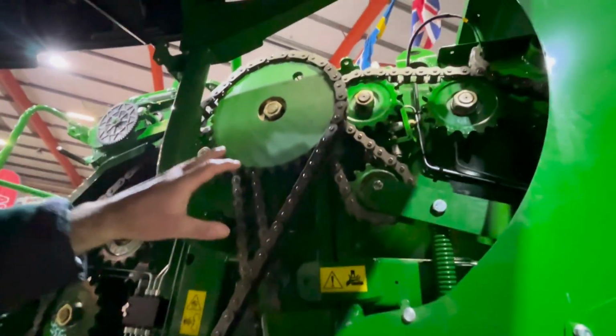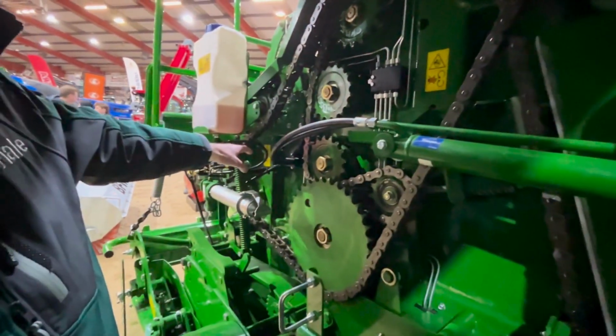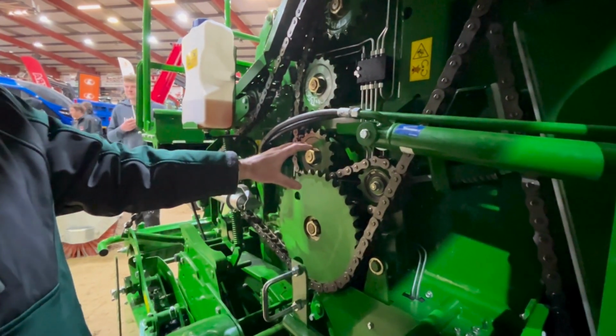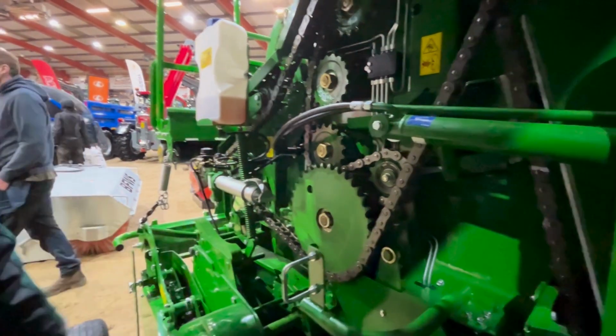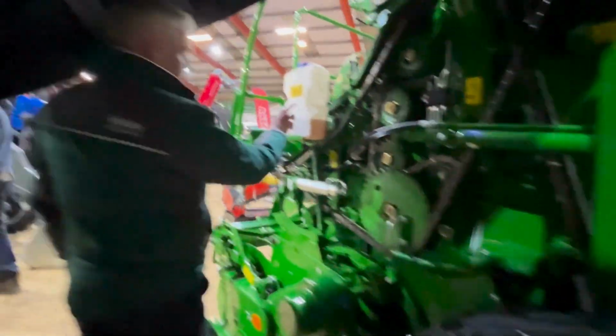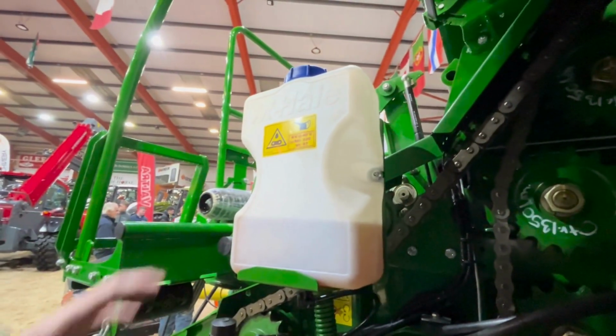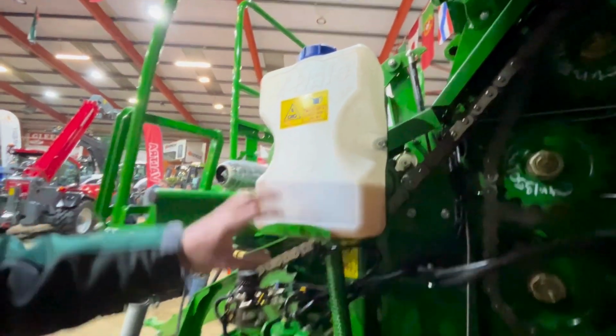single sprockets. On your double sprockets, which you have 1, 2, and your main gearbox bearing there as well, they're all on the 55mm shafts and bearings. We use a bigger oil tank here now as well, oil reservoir for the oiler, so you can carry more oil in that.